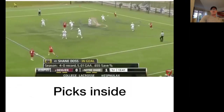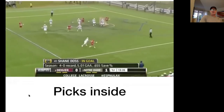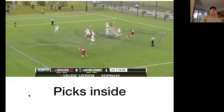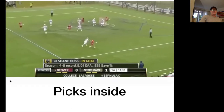Now, let's take a look. Denver's pretty crafty with their picks inside. And you're going to see a little dodge here, and there's really no slide. And now watch the backup pick. See that? So there's different ways. There are all kinds of different ways to sort of set these picks.